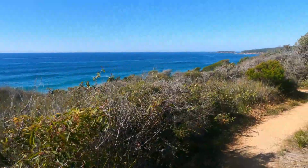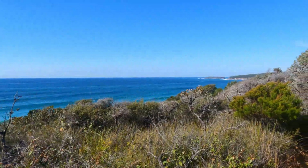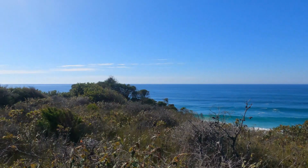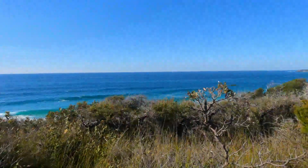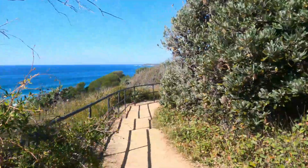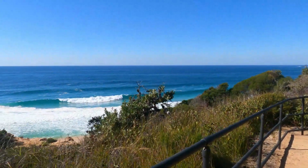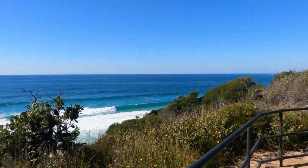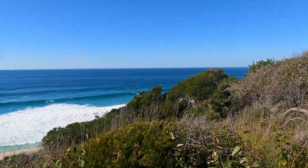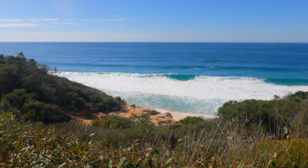See why it's called the Sapphire Coast, can't you? Nice and blue. Blue, blue water. Hence the name Sapphire Coast, I guess. Yeah, that's him then.